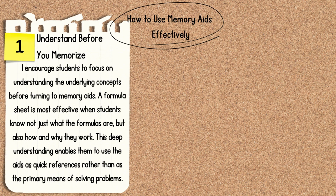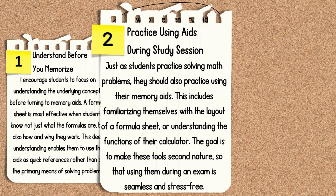1. Understand before you memorize. I encourage students to focus on understanding the underlying concepts before turning to memory aids. A formula sheet is most effective when students know not just what the formulas are, but also how and why they work. This deep understanding enables them to use the aids as quick references rather than as a primary means of solving problems.